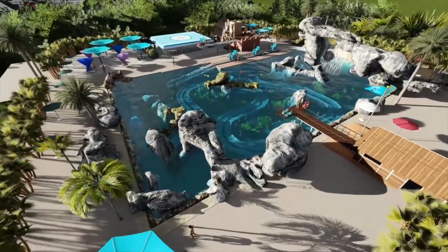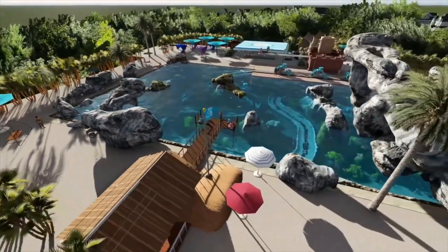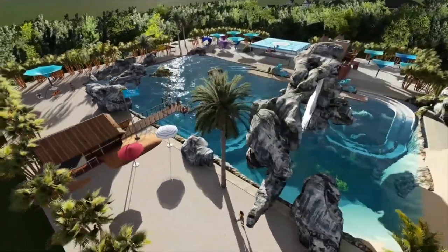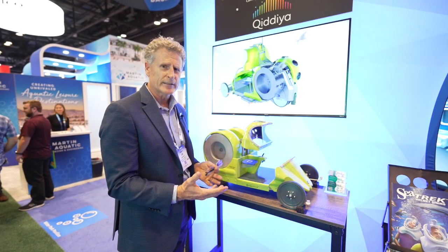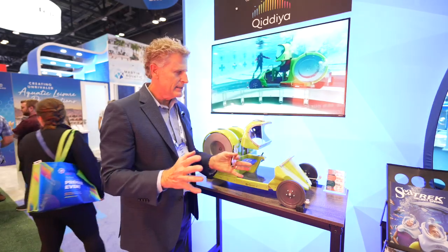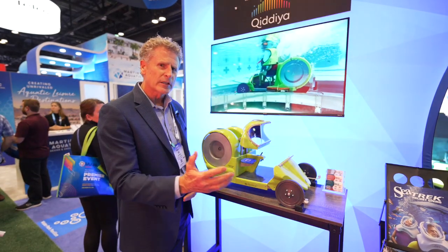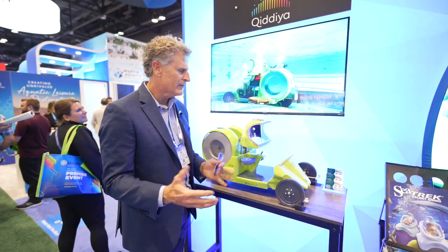As it's traveling over approximately 110 meters, we have an antenna that's above the surface and it's triggering optical sensors. Those optical sensors are triggering different special effects, whether it's sound inside the canopy or special effects out in the environment. But all along the course, it's interactive as the car is passing through these themed environments.